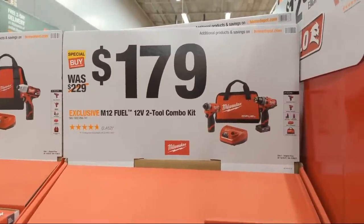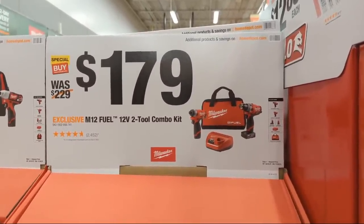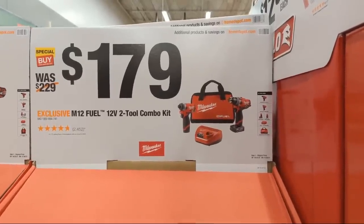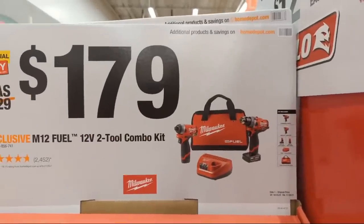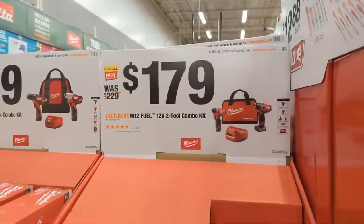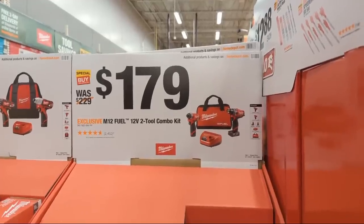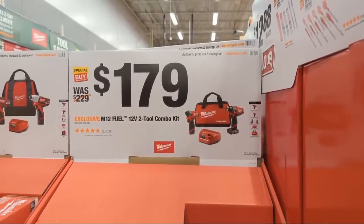Milwaukee decided the M12 fuel combo kit, they've marked that down. So I'm not seeing any skimping on this combo kit. Sometimes with value proposition combo kits, they'll bump down the 4 amp hour to a 2 amp hour battery, giving you two 2 amp hour batteries instead of the 4. What they've done is give you a lot of value with that M12 fuel line at $179. Now, I'm not seeing any bare tool deals or anything like that.